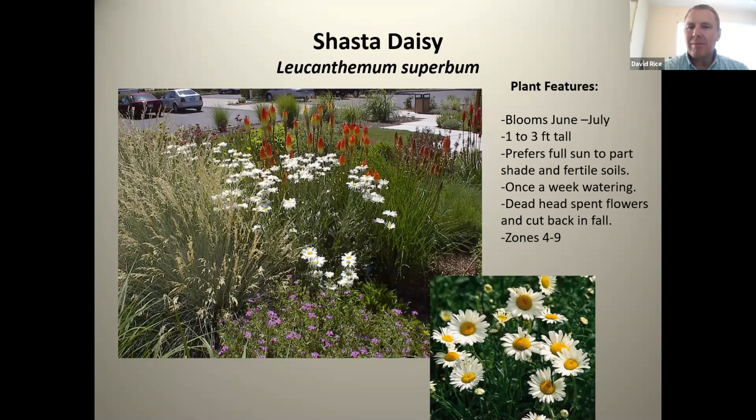They bloom kind of late summer. This may have actually fit into the summer instead of spring bloomers, but into June and July, they're blooming now. June is kind of still spring. At this point of June, we're kind of summer. But it prefers full sun to part shade, a little bit of shade, not full shade, fertile soils, once a week watering, deadhead the spent flowers, and cut it back in the fall.